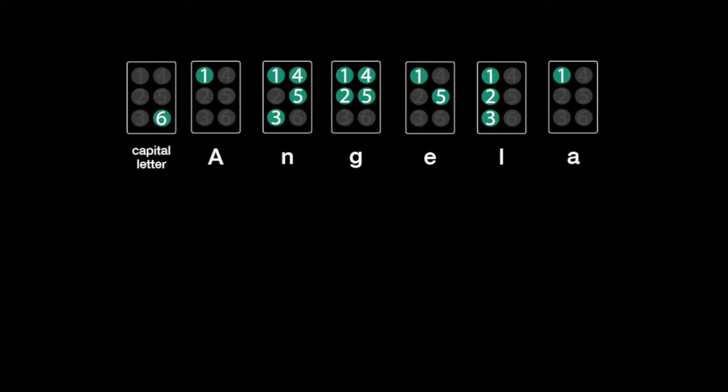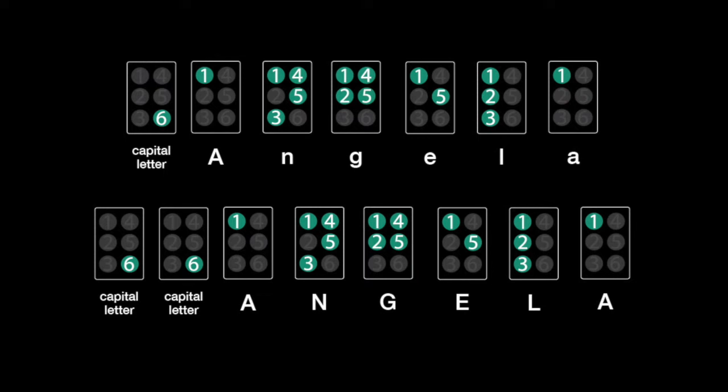Now the last character we need to cover is a capital letter. A dot 6 represents a capital letter, so if I want to write my name, I would put a capital letter sign followed by the letters of my name. If I want a whole word or body of words to be in all caps, you would put 2 capital letter signs at the beginning together followed by the letters. Now let's break down the characters and learn them individually.